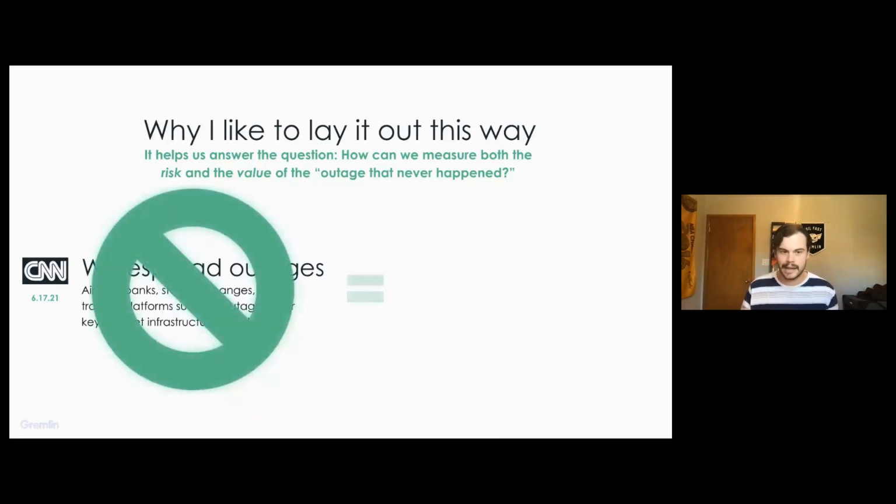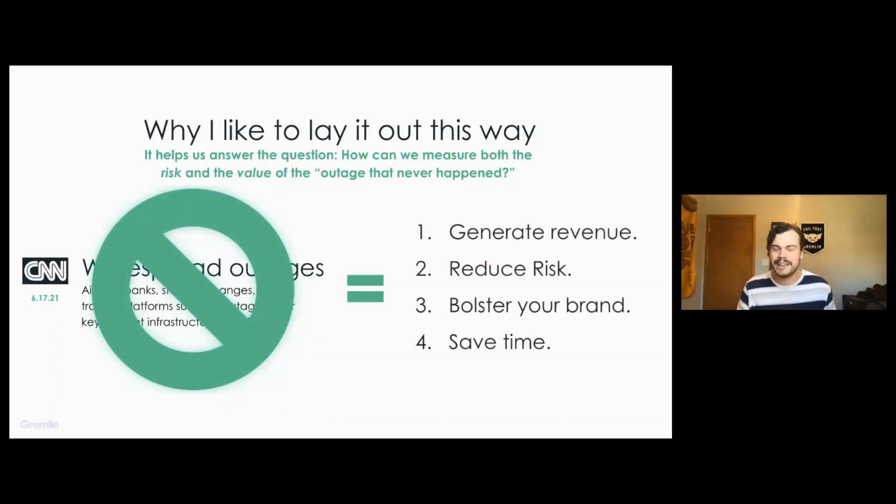And the way that I like to look at it, right? We talked about the outages, these happen, and these things equal those positive opportunities, right? That revenue generation, the reduction of risk, the bolstering of your brand, and ultimately the saving of your time, of your teammates, right? Your employees.